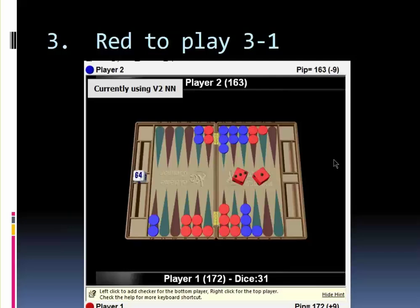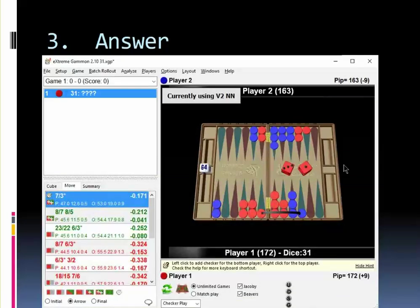Okay, the right play is the hit. And over the board, the player cleared the 8 point. So what's wrong with clearing the 8 point? Why is hitting so right here? One problem that I had with the hit was that you're outboarded. Blue has a stronger board.